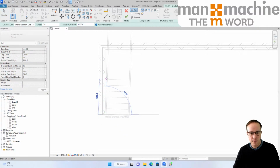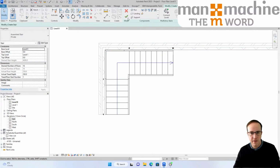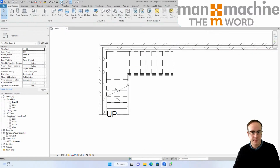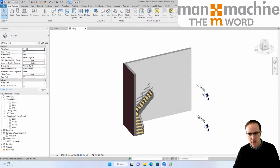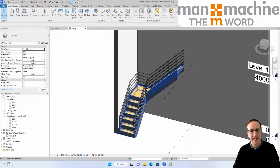Start drawing on the wall, leave a big enough gap, align it with this point here with your tracking, and then start drawing again. Revit will then draw those staircases, or that staircase rather, aligned to the wall. When you've got the staircase created, we can customize or edit it. It's just a family after all.